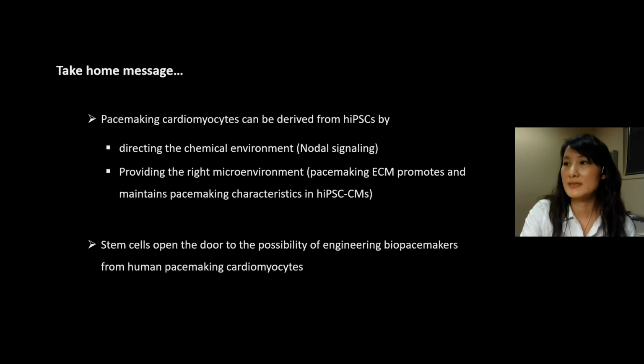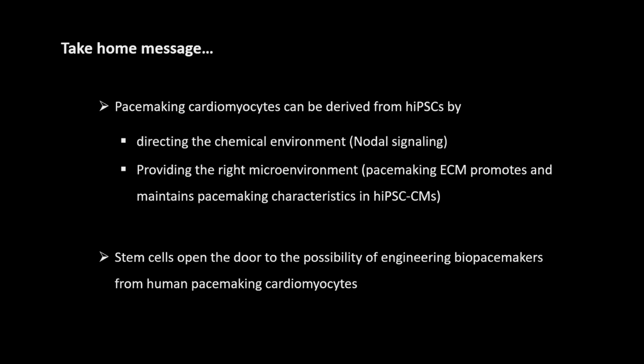So the take-home message is that pacemaking cardiomyocytes can be derived from iPSCs, and we can direct the subtype by looking at the chemical environment, such as playing around with the nodal signaling that I talked about, and also providing the right microenvironment, such as the extracellular matrix from the pacemaking tissue. And then stem cells really open the door to the possibility of engineering biopacemakers from human pacemaking cardiomyocytes.